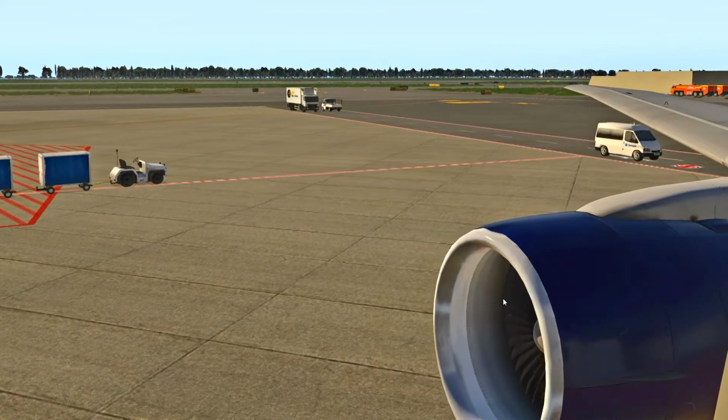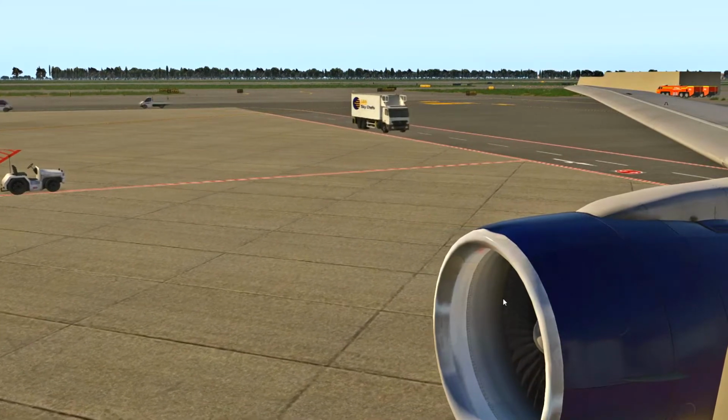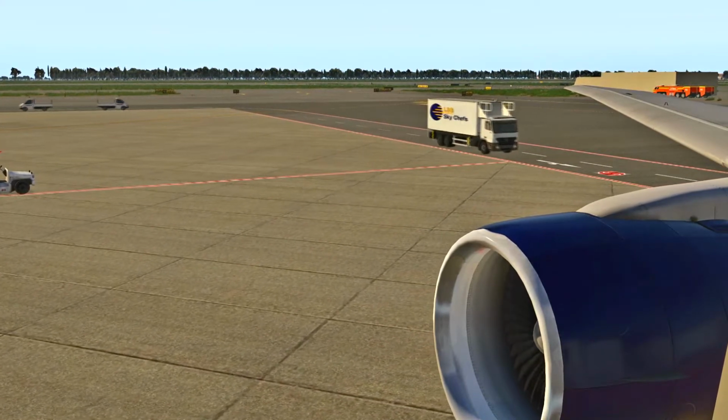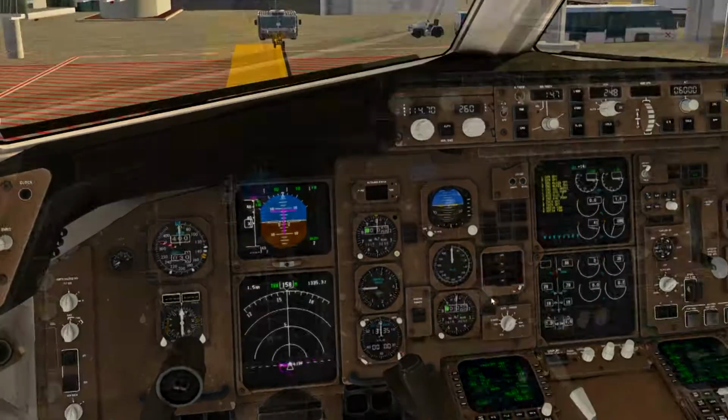Watch the engine spool up as we run over a load of ground handling things. Rip catering truck. Oh, he looked like he was slowing down. I thought he was going to stop for a second then. Alright, 24, 25, fuel in.